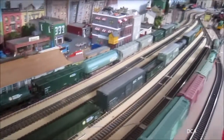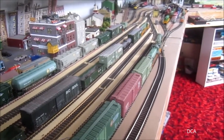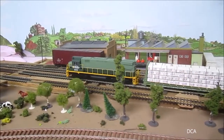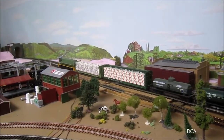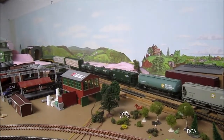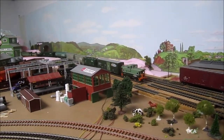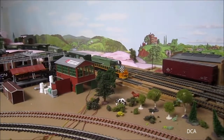Okay, quick running session with these, and then we'll get into the main event. Oh no, we still got an unboxing to do, don't we? Oh, okay. Let's get these running, and then we'll do the unboxing. Okay, so here's my 17-year-old brand new locomotive, the 805, slowly working her train up into the mountains. And here's the SD40-2 long nose.